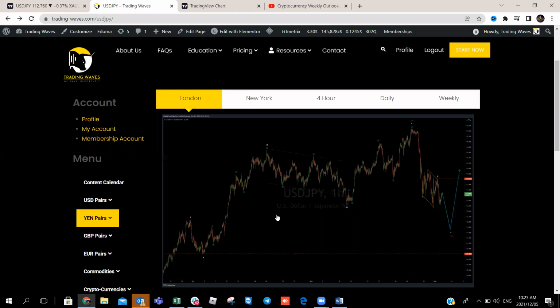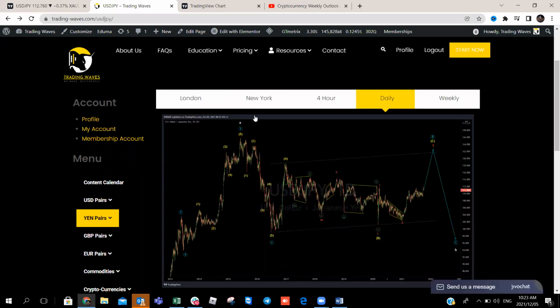So this is a great tool to have all your charts here all in one place. Now if you look at this here, this is on the daily where we're anticipating from around 111 that US dollar yen will continue to push to the upside. Currently, we've got to about 115, and that is about 500 pips. Remember, this is a daily chart. That small move here is over 500 pips.